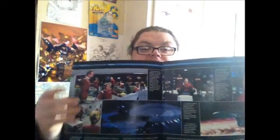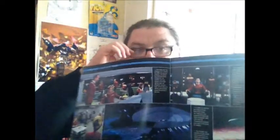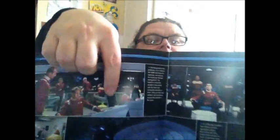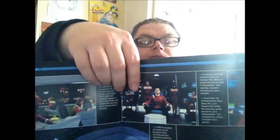Then we get, again, the brief history of the Excelsior. There's Captain Stiles himself, the different bridge. That's Miguel Ferrer from Robocop as the Excelsior's first officer. You can see it's more of an original series-style bridge, but they've got split consoles, comm ops, which is pretty cool. Then we've got the more famous one from Star Trek 6 with Captain Sulu.